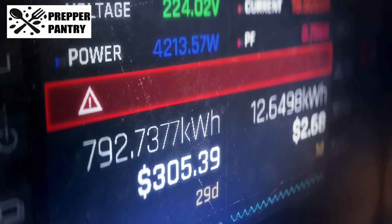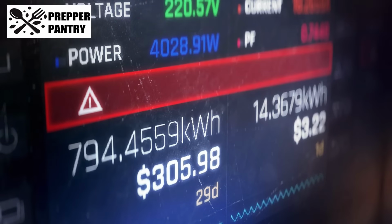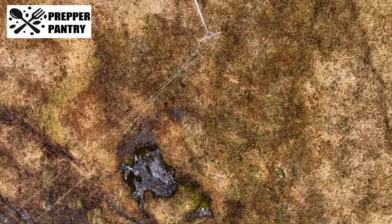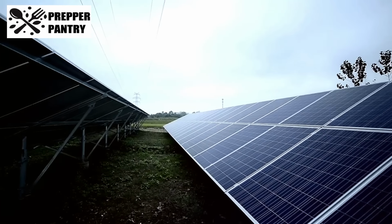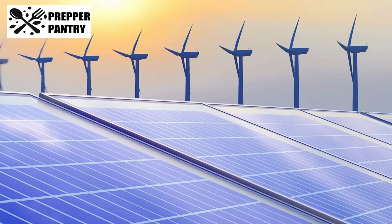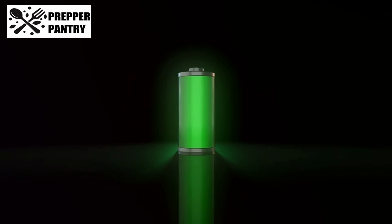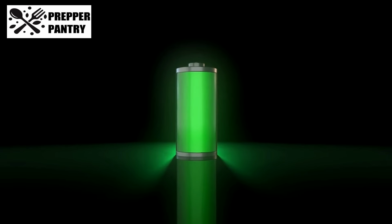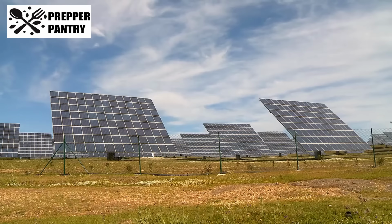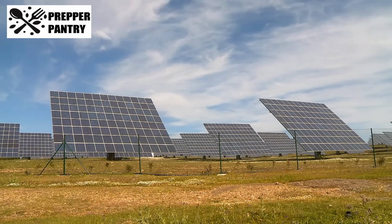Remember, this isn't just about convenience. When that grid goes down, you're looking at food spoilage, medical device failures, and communication blackouts. A proper solar generator is your insurance policy against all of that. According to recent field tests, the latest models can recharge from 0 to 80% in just 3 hours of good sunlight. That's half the time compared to 2023 models.